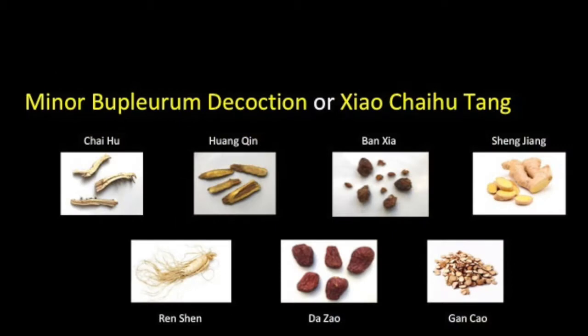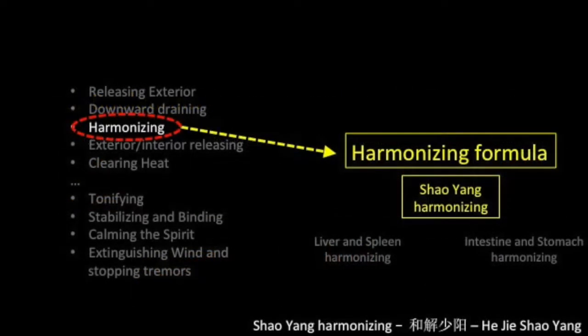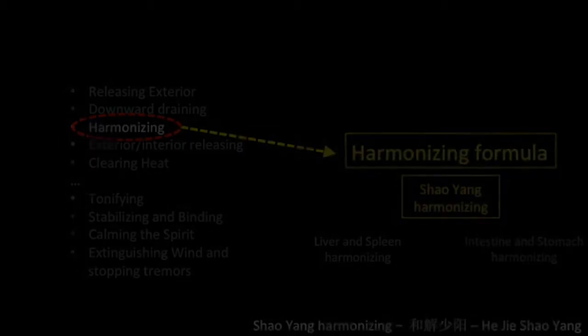Welcome back to part 2 of this brief introductory video on the Minor Bupleurum Decoction, or Xiao Chaihu Tang. We will continue to review the Shaoyang harmonizing aspects of Xiao Chaihu Tang by studying the herb Banxia.